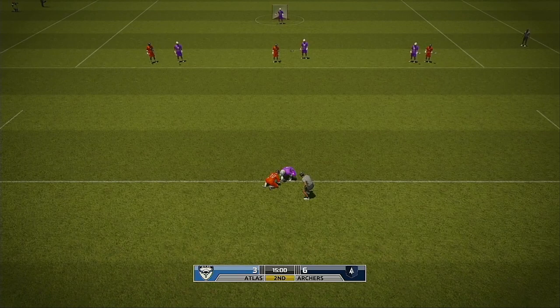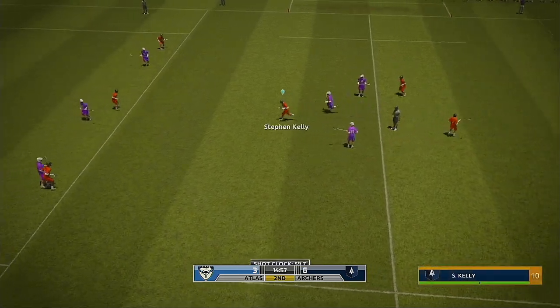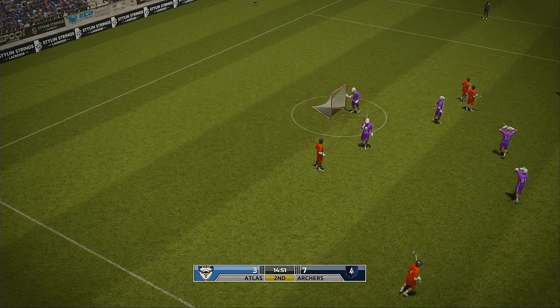Neither team has been coming up with significantly more possession from the X than the other. Face-offs are an all-out battle for possession. Who will come up with it? Manning with the shot. And scores.